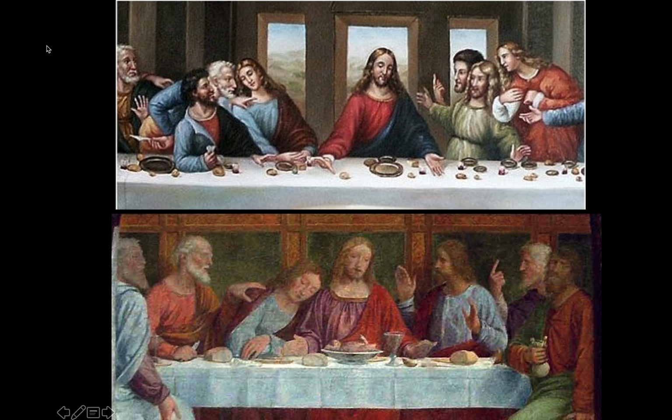There's also the question of the figure next to the Christ figure. Is that the Apostle John in Da Vinci's version, or is it the Mary Magdalene character in the second one in Luini's? Also notice where Judas is. In Da Vinci's, he is on the left of the Christ figure as we look at him. And Christ's hands are held at different angles. The one that's facing Judas is clenched. The one that is away is open.